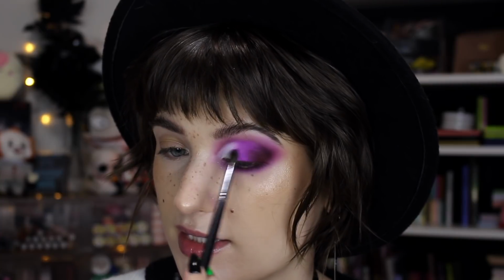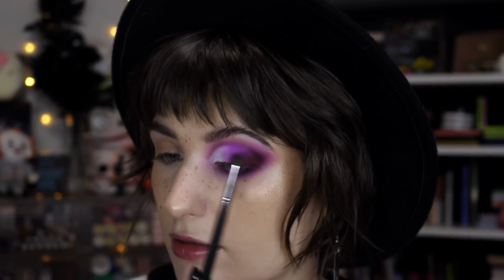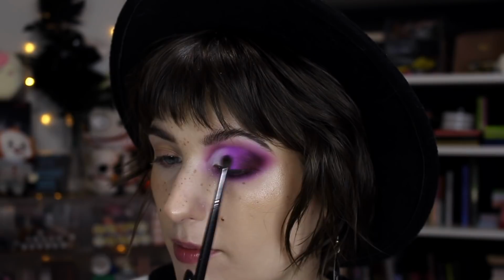And then I'm actually gonna take a tiny little blending brush and I'm mixing the two shades together on that brush. And then I'm just gonna very lightly sweep and scoot right where they meet to create more of a merge. Blending the neons directly on the lid is a little tricky, but it can be done. You just have to use a little bit of patience.